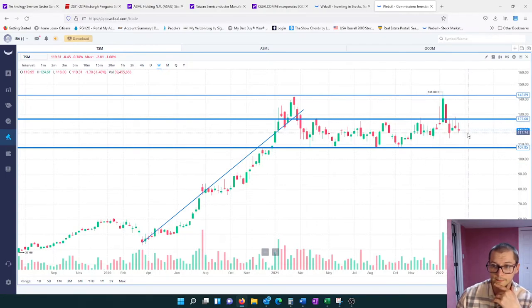I would say look for it to drop a little lower. Otherwise, this is kind of like a hold position for me, in my opinion. I'm not really looking to enter this. I don't own any shares of this, but I'd like to. I'd be looking for it to come back a little bit.